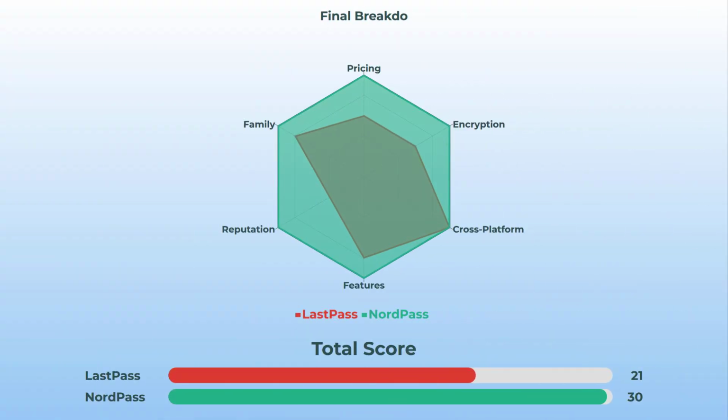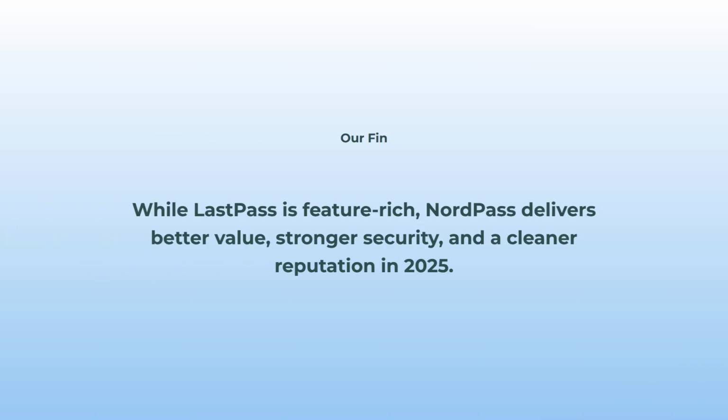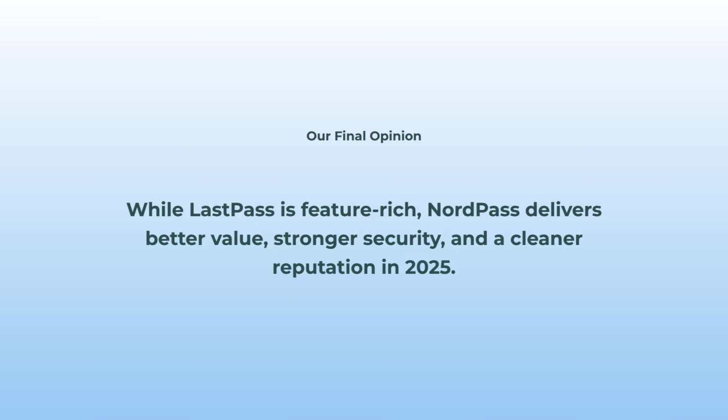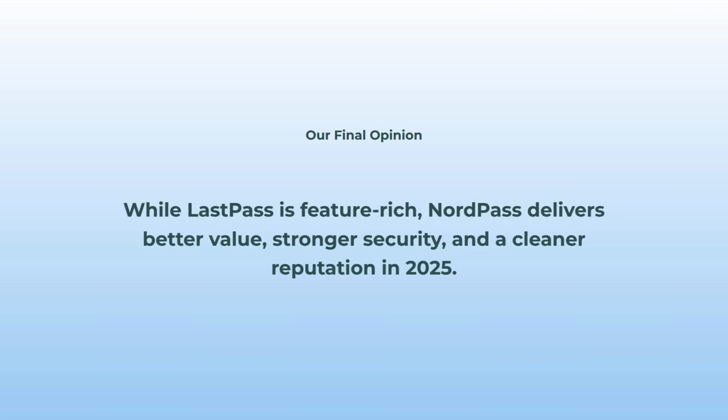So let's just recap with a quick radar chart. NordPass pretty much runs the table in pricing, security, reputation, features, and family/business value. The only spot where LastPass hangs in there is cross-platform support, where both are rock solid. Honestly, LastPass is still feature-packed and has its fans, but in 2025, NordPass feels like the smarter bet. It's just more secure, better value, and hasn't dropped the ball on trust. So if you want peace of mind with your passwords, NordPass is where I'd land.